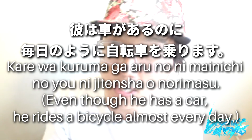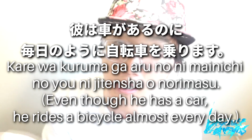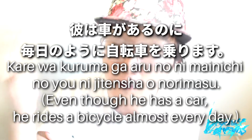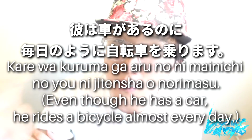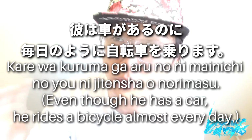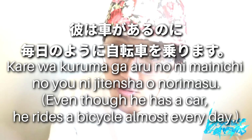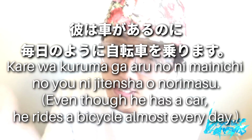So let's break down this sentence bit by bit. First up, we have "kare," which is going to be "he." We have "wa," marking he or him as the topic of the sentence. We have "kuruma," which is going to be the noun for car. After kuruma, we have "ga aru," and this basically just translates to "he has a car." Then we have "no ni" following the verb, the existential verb "aru," because aru is in plain form here, so we can in fact use this grammar construct, so we add the no ni there. So this is going to be "even though he has a car."